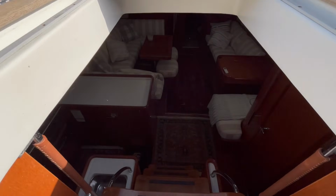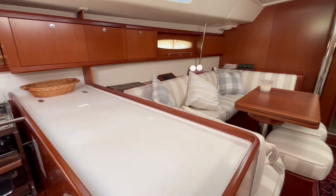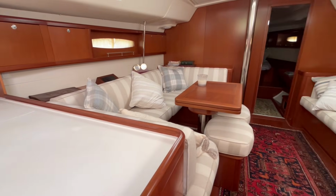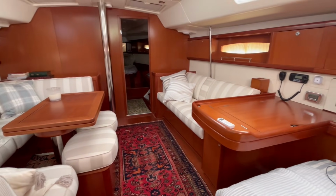Now let's go below into the saloon. The saloon is bathed in warm natural light thanks to numerous portholes and deck hatches, creating a bright and airy ambiance.